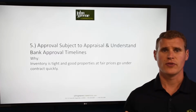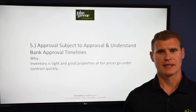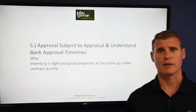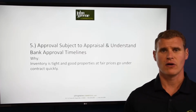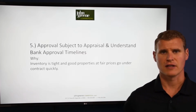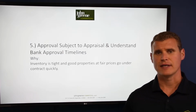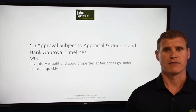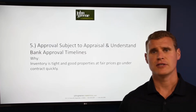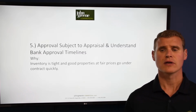Lastly, with the real estate market as competitive as it has become, with little inventory and a lot of buyers looking and competing over properties, having all your ducks in a row and all your approvals in place before you start looking, before you make an offer, is a critical step. A lot of times now you can get a full approval from a bank subject to just an appraisal, which is very helpful when you're negotiating. It's probably not quite as good as a cash offer, but it's a close second.